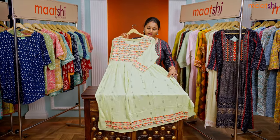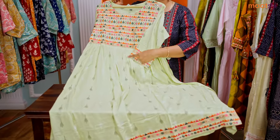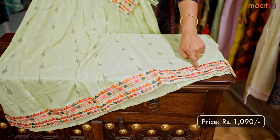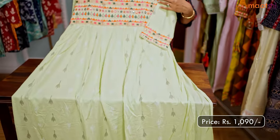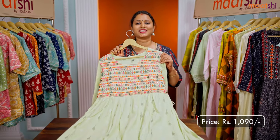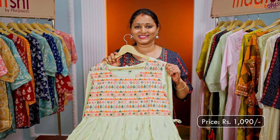This one is again a beautiful variant from the previous model. This has got vertical butta prints that runs throughout the top with a simple embroidered pattern towards the bottom part of the top. A very pretty and a colorful embroidered pattern along the neckline with a 3/4 sleeve, priced at 1090, available in sizes from medium, large, XL and double XL.